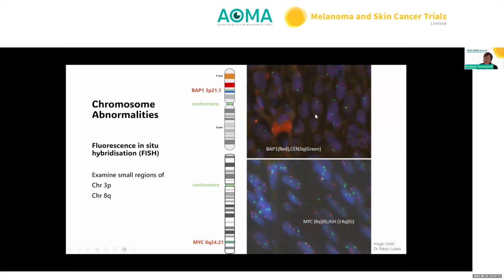And you can see this nucleus has only got 1 of each. This nucleus has only got 1 of each. This nucleus has got 1 of each. So that is a loss of at least that small region of the BAP1 gene on chromosome 3. And this is interpreted as monosomy, or loss of chromosome 3.